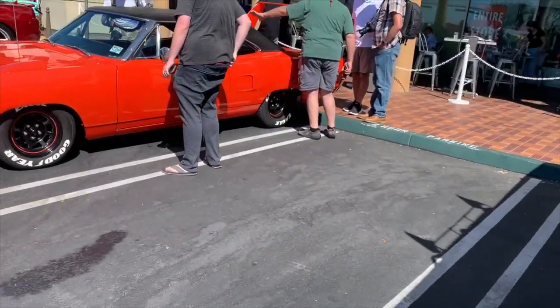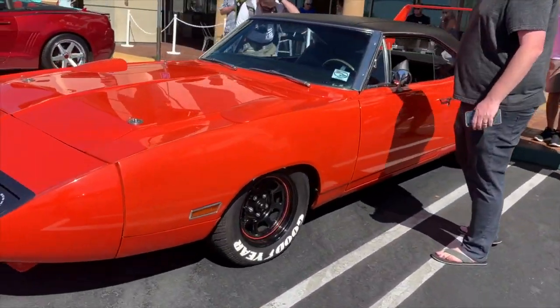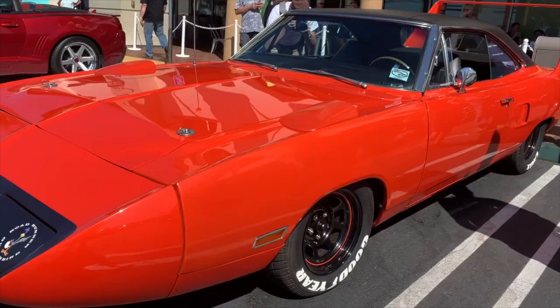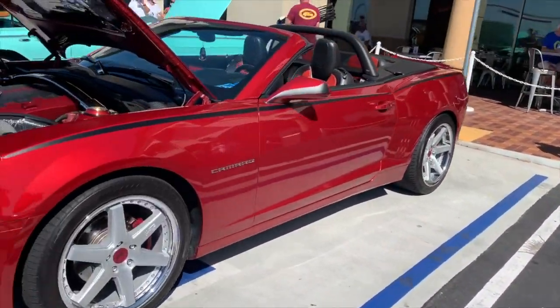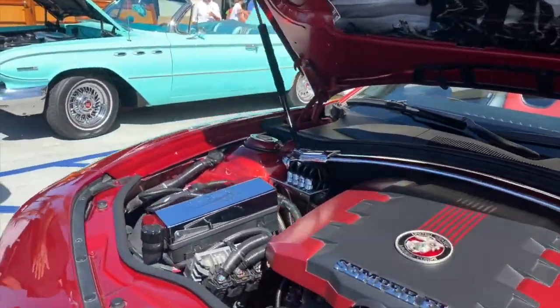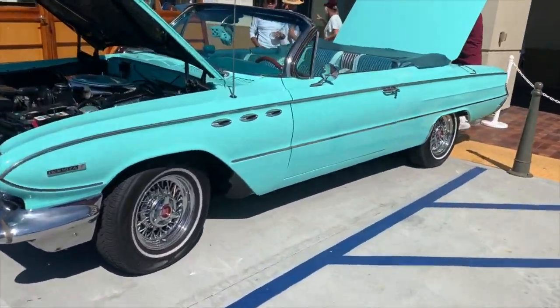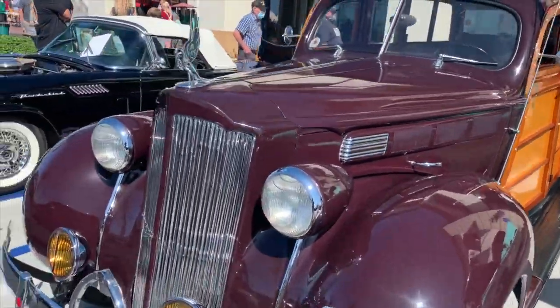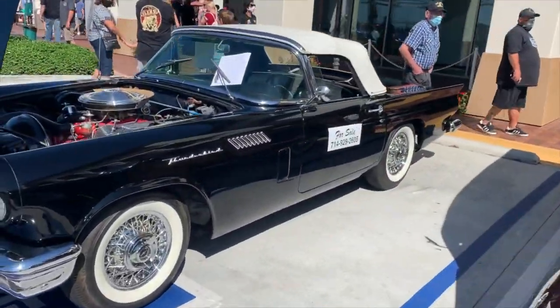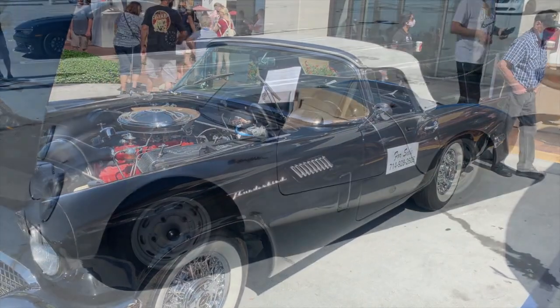Volkswagen bus. How cool is this? Roadrunner Superbird. Isn't that great? Love those Goodyear wheels on it. Looks awesome. Really, really nicely done. A Gen 5 Camaro. And then a Victor. Good morning. Good to see you. This beautiful, beautiful Woody Packard there. And then the Thunderbird down here. Isn't that nice? Black and white Thunderbird.